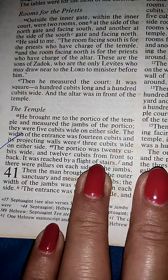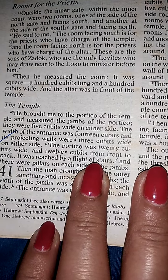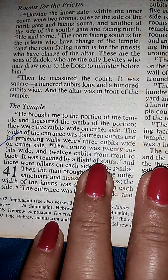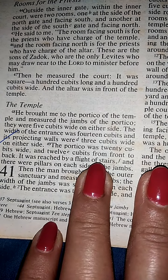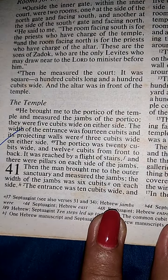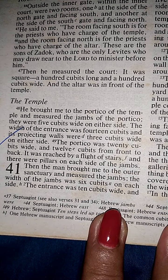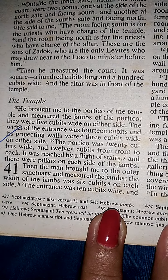He brought me to the portico of the temple and measured the jambs of the portico. They were 5 cubits wide on either side. The width of the entrance was 14 cubits, and its projecting walls were 3 cubits wide on either side. The portico was 20 cubits wide and 12 cubits from front to back. It was reached by a flight of stairs, and there were pillars on each side of the jambs.